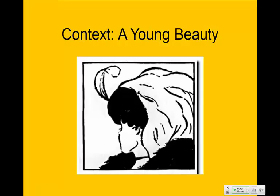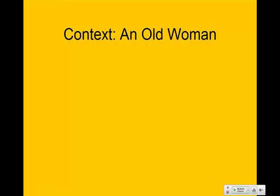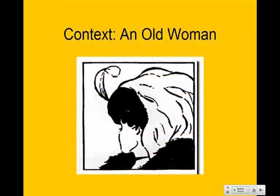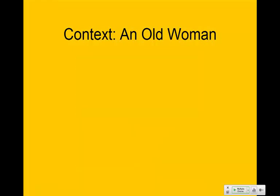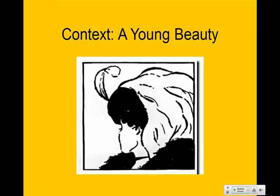And then I've got one more picture. My title this time is, it's a picture of an old woman. Okay? Dude, it's the same picture. Right? Young beauty, old woman. Okay, so let's look at this for a second. How many people don't see the young woman yet? It's just always just a couple. Let's point out parts of the young woman here.